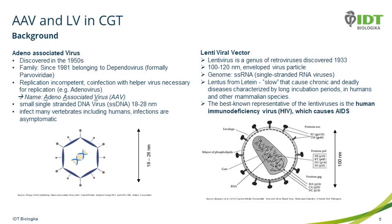As you can see in the picture, the construct of lentiviral vectors is more complex in comparison to AAVs, and they are larger, with around 100 nanometers in diameter. Both are established vectors in the field of cell and gene therapies, yet they have their own favorite application areas, which will be presented in short on the next slide.